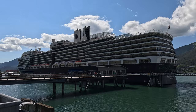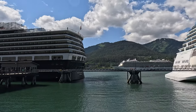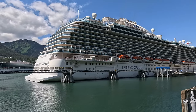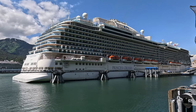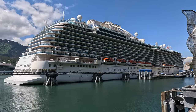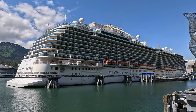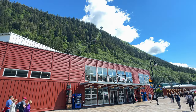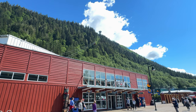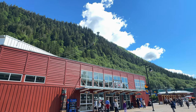So I thought our ship was big, but look what's just pulled up this morning. That is monstrous. Goodness gracious. How does it even float? Unfortunately for Jo, she was feeling quite weary, still suffering from the effects of the virus, and she decided to go back to the ship. I continued on to our next adventure by myself.